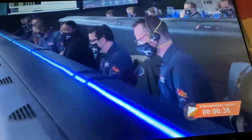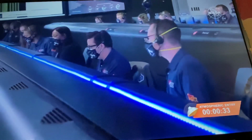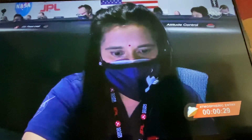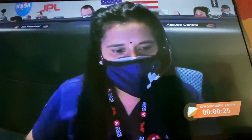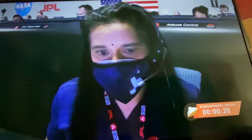We have confirmation that the reconnaissance forwarder is now relaying data from Perseverance. We're about 30 seconds from entry interface. Perseverance is going about 5.2 kilometers per second and is about 190 kilometers altitude above the surface of Mars. Confirm your jet data flow.